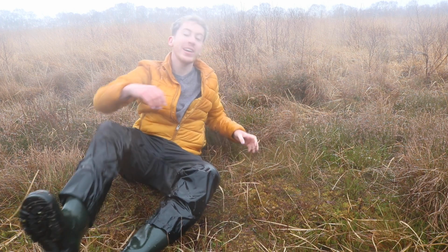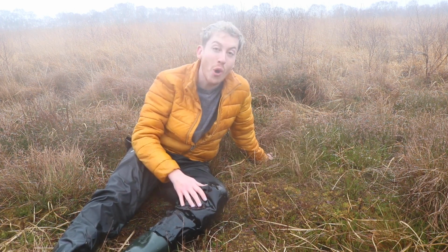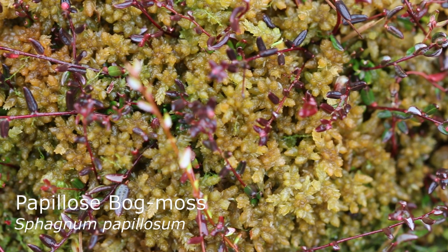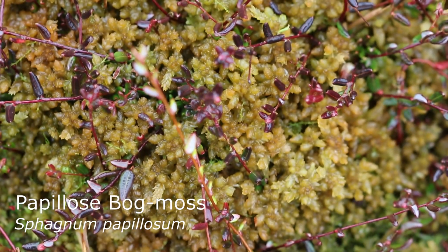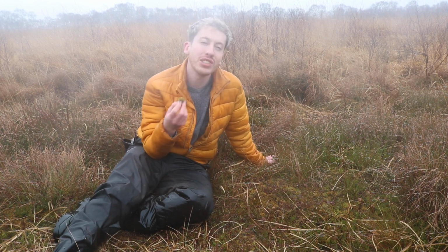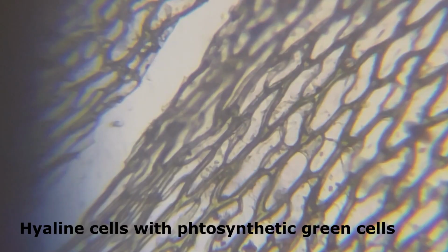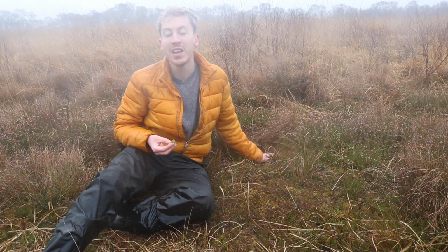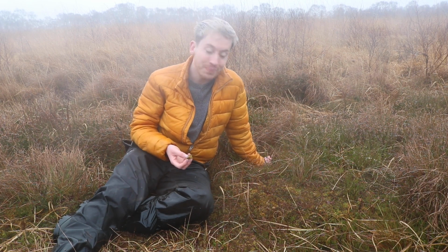Now, it might not look like much, but this little brown moss is one of those plants. Papillo's bog moss is a species in the genus Sphagnum, and amongst its leaves lies a vast network of dead and empty cells called hyaline cells. And it's these hyaline cells which are specifically adapted to sucking up and keeping in water, which means that these plants can not only keep themselves but their surrounding environments wet, even in the most droughted summers.